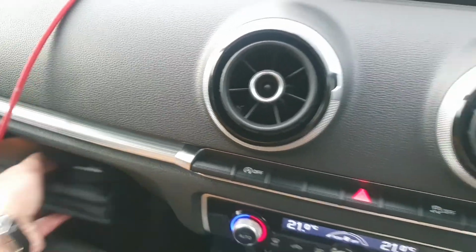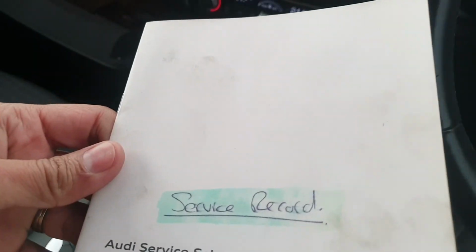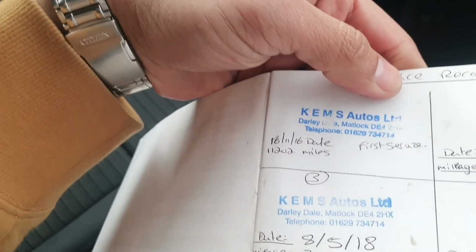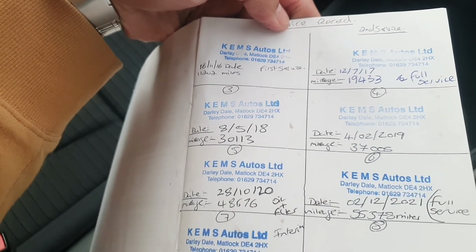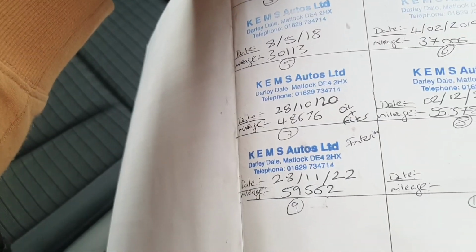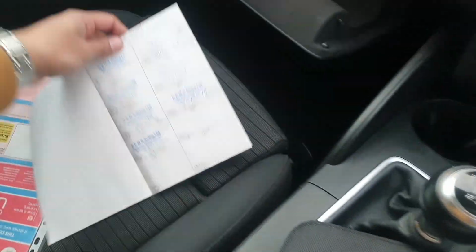And another reason why I bought the car was, if I can just dig it out. So I'm going to stick out the service record. So if we look at the service record for the car, and just look at the stamps here. So it's always been in Matlock, and it's always been serviced by an independent local garage. So we've got a stamp for 2016, 17, 18, 19, 20, 21 full service, and an interim service at 22. So it's got a full service history, which is fantastic.